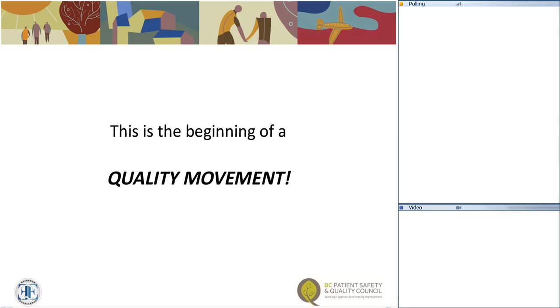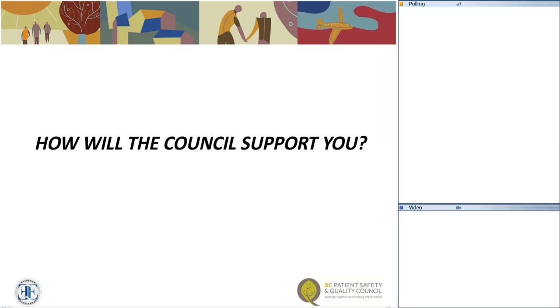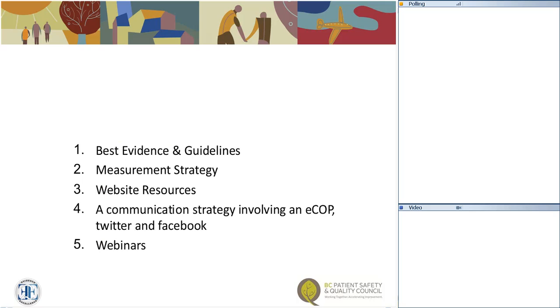It's a Ministry of Health initiative being led by the Quality Council, and CCM is one focus and sepsis is one of those areas. So how are we going to focus and help support you in this work? Well, we're going to be doing the best evidence and guidelines. There are new sepsis guidelines, which Dave will talk about in a second, that were developed as a result of the CCM work and are built upon the latest evidence in the care and learnings from E2E. And these are actually posted on the CCM website.